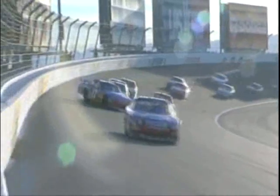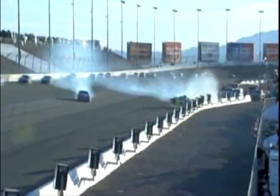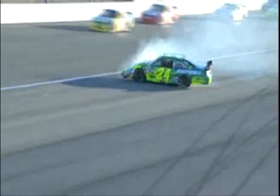And what a break that was for Gordon, but look on the high side. Oh, Gordon comes up. Oh, he got Kenseth. Oh, and there goes Jeff. Jeff's in the inside wall. Hard into the wall. Caution will wave. The field is frozen.